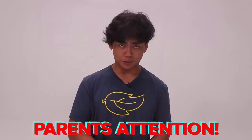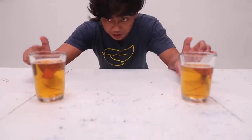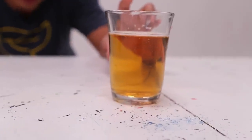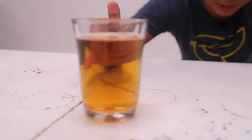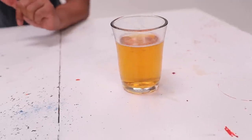Parents, this one's for you, okay? You see these alcoholic drinks, all the beer advertisements. First of all, there's a way to make it look really cool. If you can see here, it just looks very normal, right? Like nothing is happening, okay? Take this, this is gonna be our normal, okay? We're not gonna do anything to that.